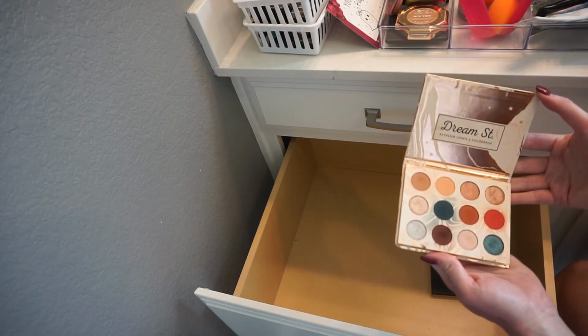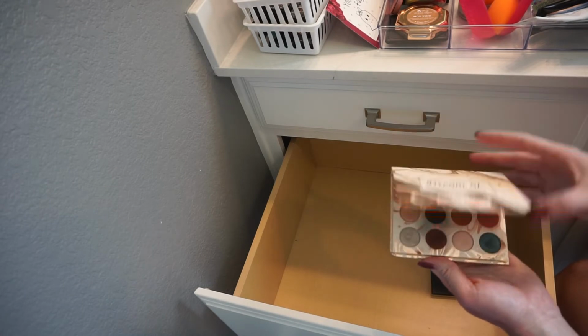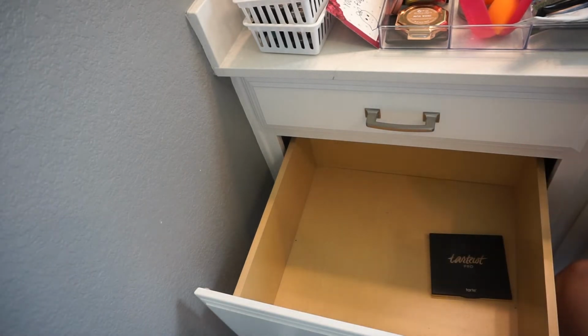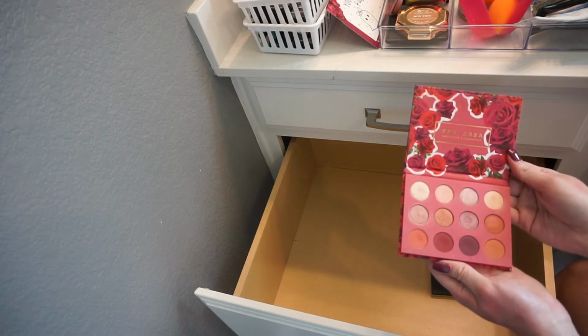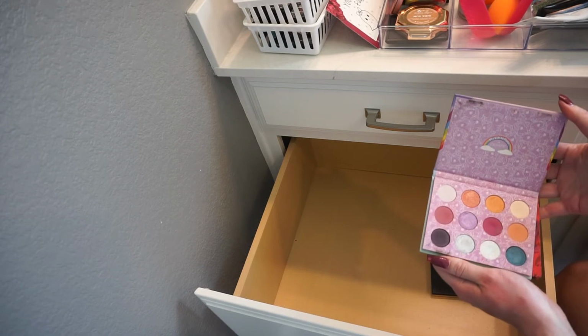The Dream Street one, I think I'm going to get rid of too. Femme Rosa, I also think I'm going to get rid of. And I think I'm going to go ahead and get rid of the My Little Pony.